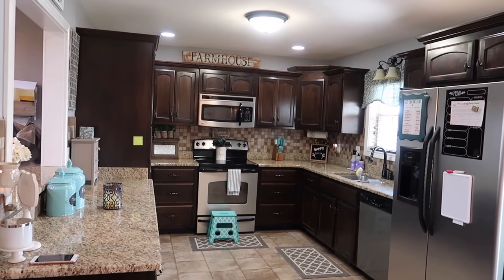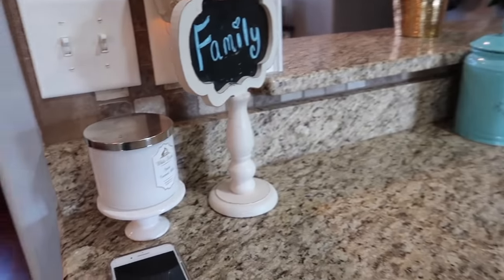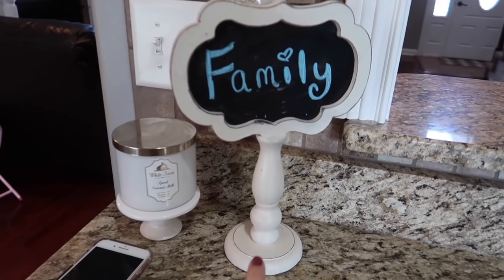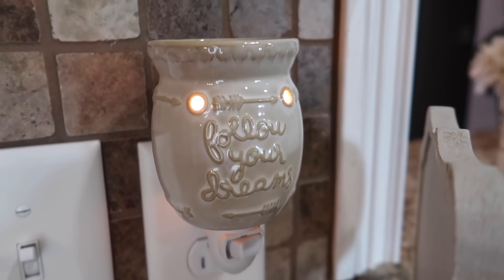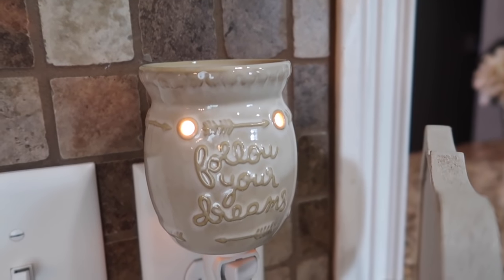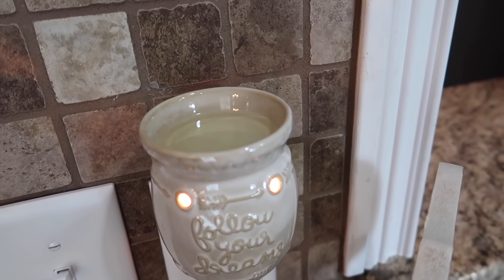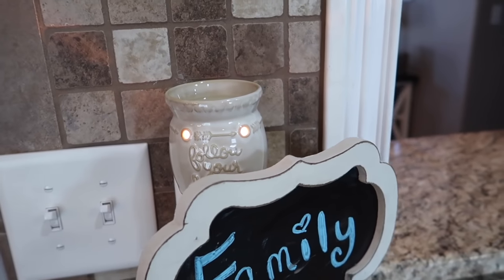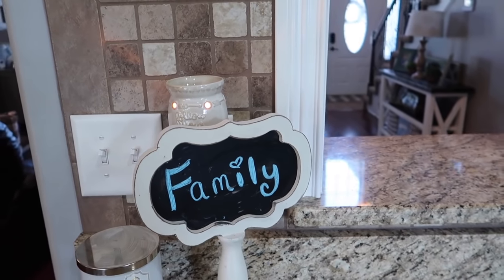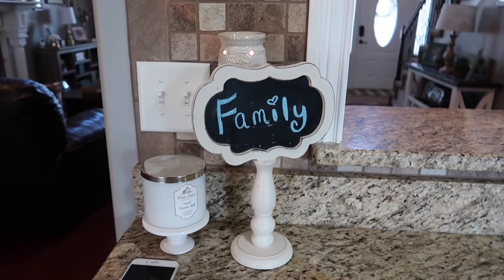Okay, so for my kitchen, I'm gonna start right here, and I got this at Kirkland's, and then this is another little thing that Ashley sent me from that Country Sense website, and it's just a little plug-in warmer. It says follow your dreams, and I have a wax melt that she also sent in there, and it smells so good. It started smelling as soon as I put it in there, which I love when scents are really strong. So that's where I got that.